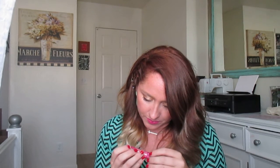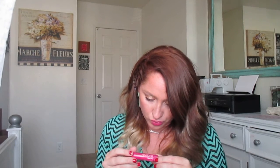Ooh, I see some good stuff in here. So the first thing is this NYX lip butter, a lip balm in the shade Lady Fingers. Interesting.